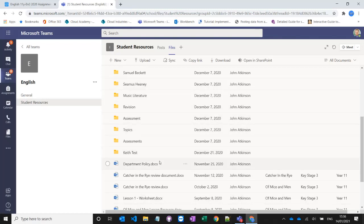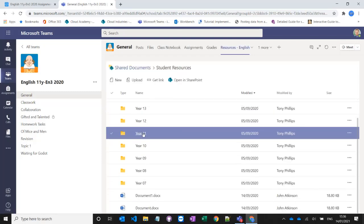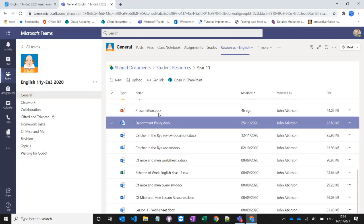So as a student, I won't see this team at all, but when I go into my individual class teams, I'll see those embedded as that additional tab, and I'll only see the student resources, and I'll be able to access those resources from within the individual class team. So as a student, you never need to leave that class team to get access to those long-term resources.